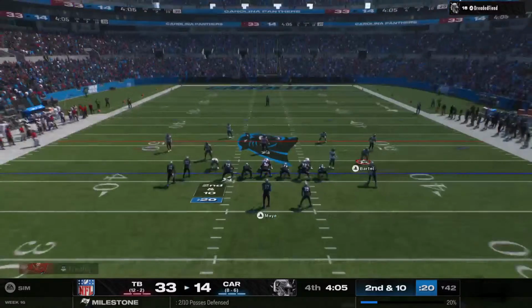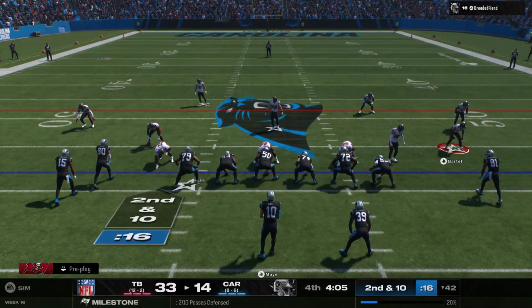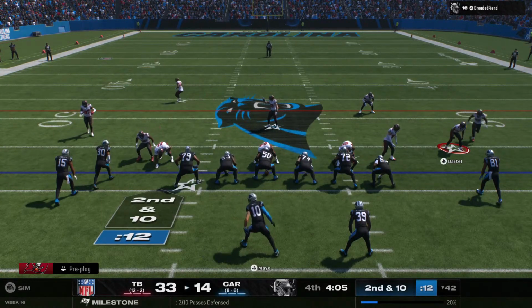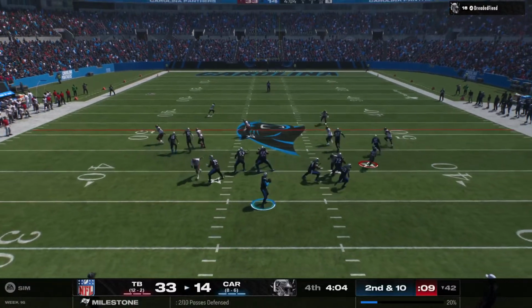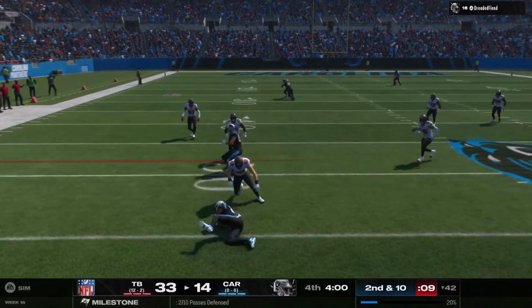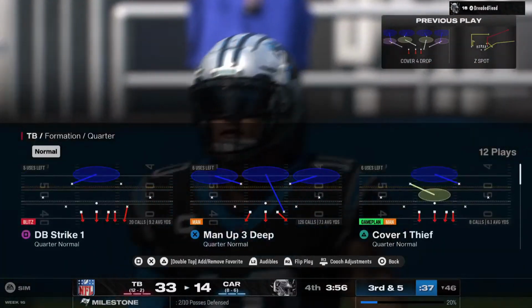60 Bobcat. Ready. 19 Lion. 19 tight. 19 tight. Back to the air. It's May. Catch made over the middle. And he gets a small chunk there before he's touched down.